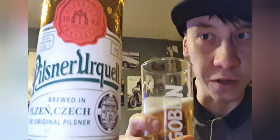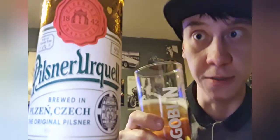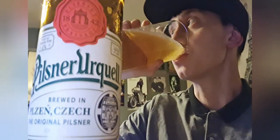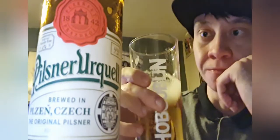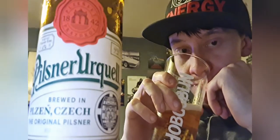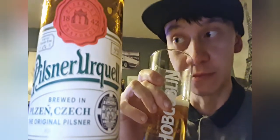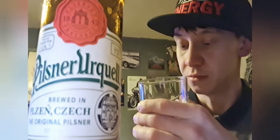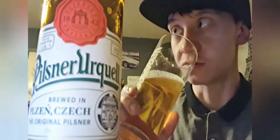I'll do another wee overall kind of thing for you guys. I'll go on with the smell again and the taste again, and then tell you my score out of 10. Brilliant. Absolutely brilliant. Still not picking up that much in the aroma, to be honest with you. Kind of slight grassy, sweet malt smell, but it's very faint. One more taste and then I'll give you guys the overall score.